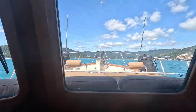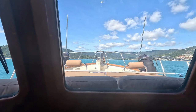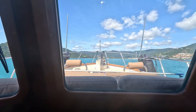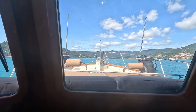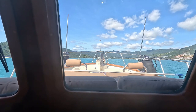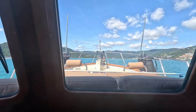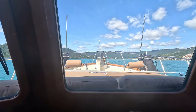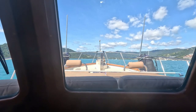Starts to get crowded in Airlie Beach this time of year with all the yacht racing coming up. But it's only mid-June, the 18th today. So we've still got another month before it's peak season. They start to produce the Airlie Beach yacht race. Powerboat. Yeah.